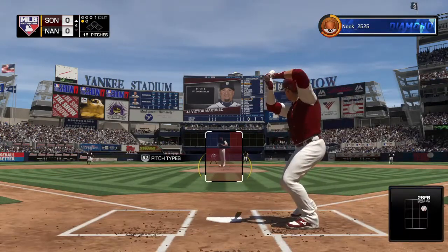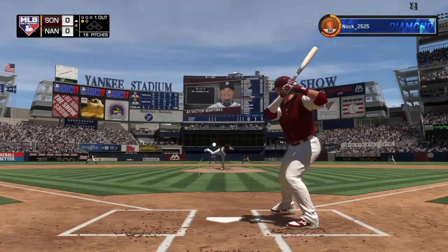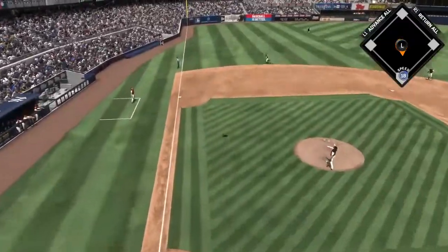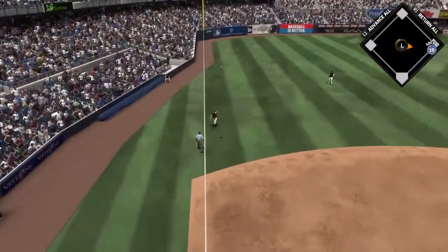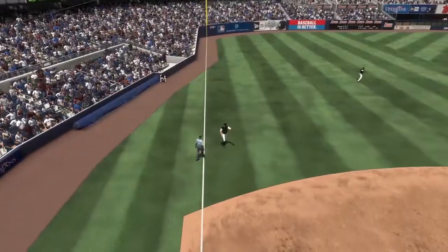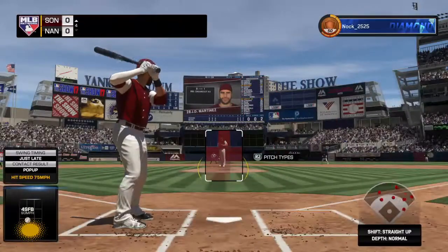Still all zeros in the run column here in the 4th inning. Dan, does this continue, or does somebody score here? I think this continues for a while, Matt. Both of these pitchers are throwing very well, throwing strikes, having good command of their off-speed pitches. This is going to be one of those low-scoring affairs.